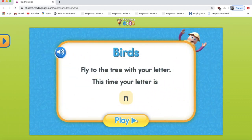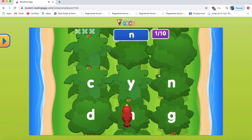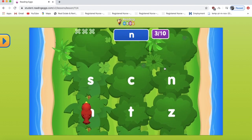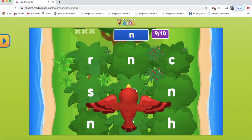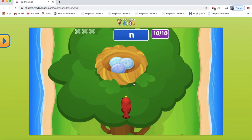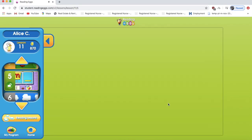This is one of my daughter's favorite activities, these little ones. It won't always be a bird. Sometimes it's a bee, whatever, but you have to move them along. This one's along the treetops. So that's pretty cute. As you can see, they have 3 strikes at the top, so they can get it wrong 3 times. But again, if you're already doing that cat starts with C, I mean, this is a breeze for you, right? You know what the letter N looks like at this point.